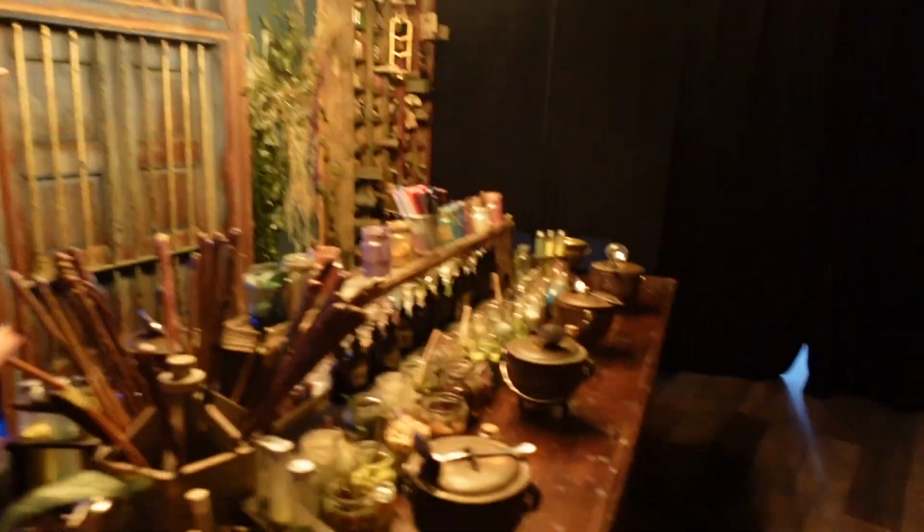So the owners have granted me permission, just for myself, to come in and have a look at the potion room and the potion classes, where you can make your own potions. And you have a potion teacher to teach you all different types of potions. You can make your own potions. So let's have a look.